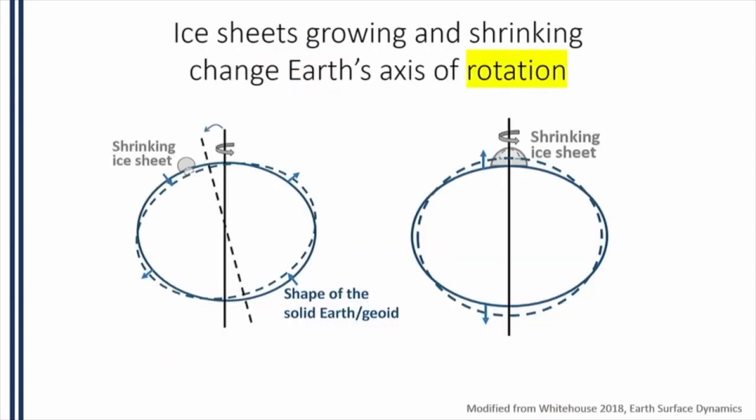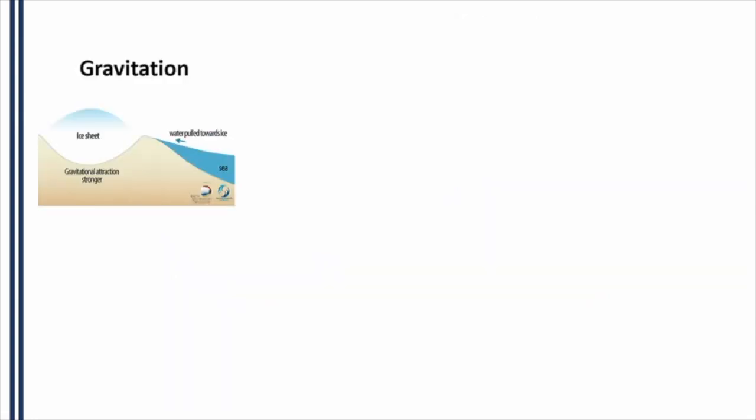Ice sheets growing and shrinking also change Earth's axis of rotation. So Earth is spinning, change where mass is on Earth, anywhere that's not exactly on the pole, and the rotational axis shifts. Water responds to that change in rotation basically instantaneously, but rock doesn't. So because of that water shifting but the rock not shifting, you get a checkerboard bihemispheric pattern of sea level just because of rotational axis shifts.